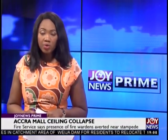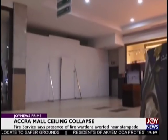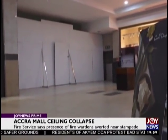Maxwell Agbagba has more. Activities here at the Accra Mall have reduced considerably. We were at the food court where we were able to count the number of people who were seated there. We've seen personnel of the Ghana National Fire Service, the Ghana Police Service, and then the National Disaster Management Organization.